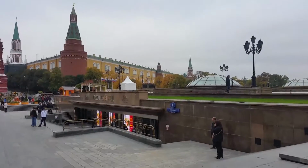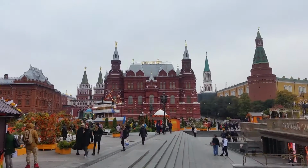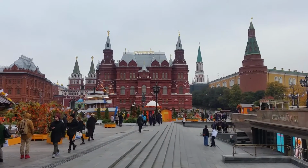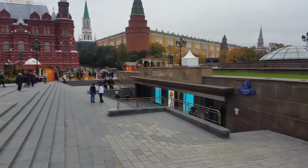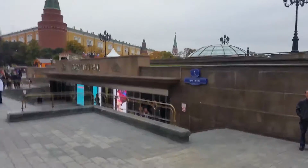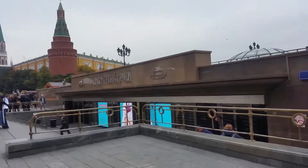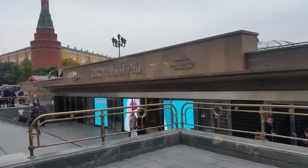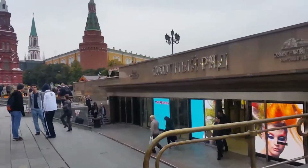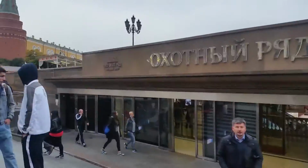So this is the roof of the mall. To the left is the entry to Red Square, and this is the entry to the mall, and you just go down and down and down. Okhotny Ryad. We'll go there.